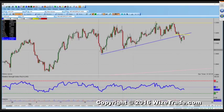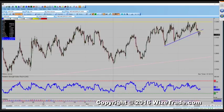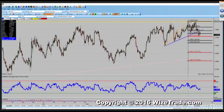I look at it and I go, doesn't make a lot of sense to me. I don't necessarily want to be a buyer. I don't want to be a seller because I'm a little scared of shorting the dollar at this point. Doesn't matter what I'm doing. But the dollar Canadian hasn't been performing like other dollar currencies, and that we should at least note.